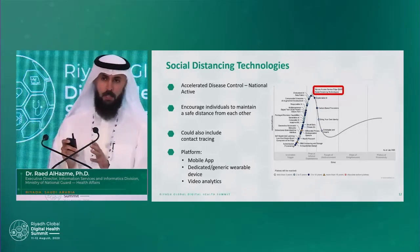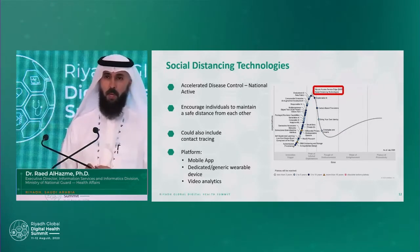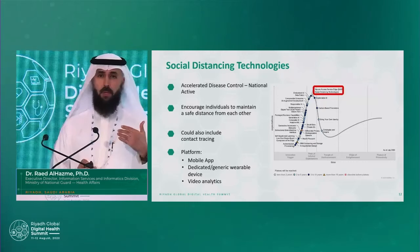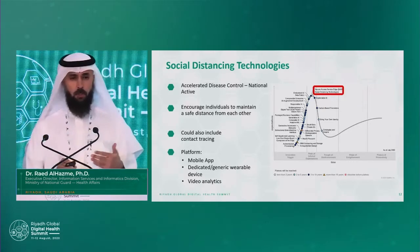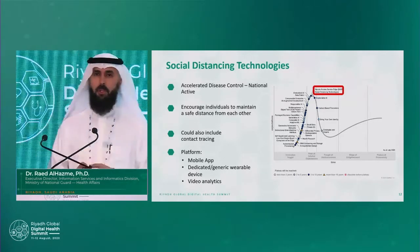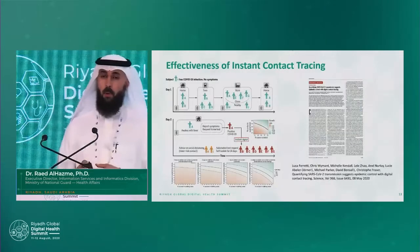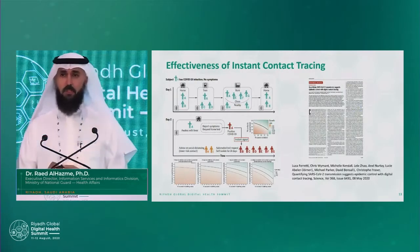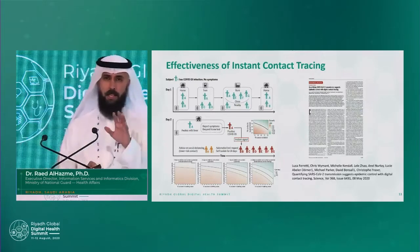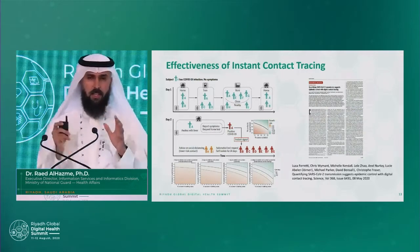One of them, which is currently the most mature relatively as an emerging technology, is the social distancing technology. I mean, it's a national active kind of technology. It enables the encouragement of individuals to maintain safe distances, whether it's 6 feet or 2 meters, depending on the unit that is used. And it could also be used for contact tracing, which we're going to see later. When it comes to contact tracing, one of the recent papers was published by Raed and her colleagues a couple of months ago, actually. They highlighted how it could be done with an instant contact kind of model.